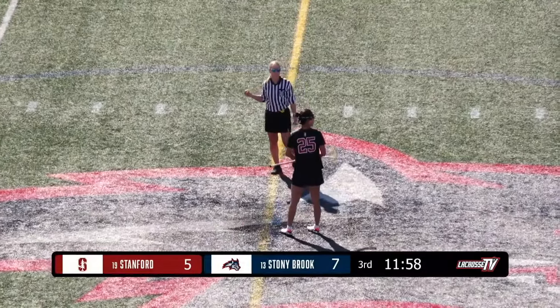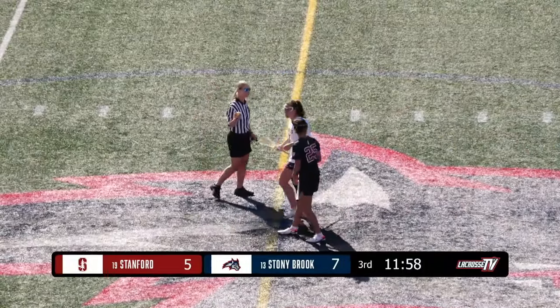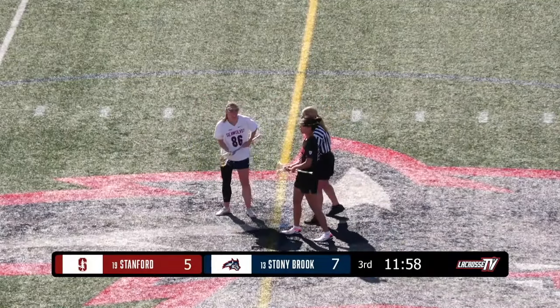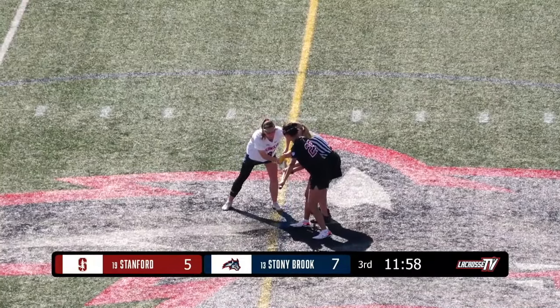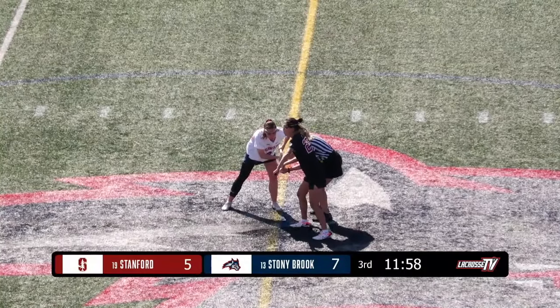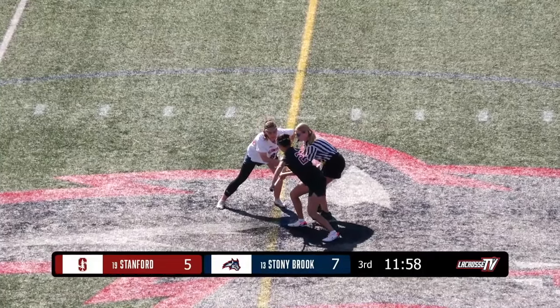I've noticed a few times today that Stanford have been getting exposed with letting a little too much space be conceded against the Seawolves. And that's yet another time that Stony Brook's capitalized on a play like that. 11:58 left in the third quarter, and just 47 seconds after the previous goal, Stony Brook were able to make it a 2-goal lead once again.